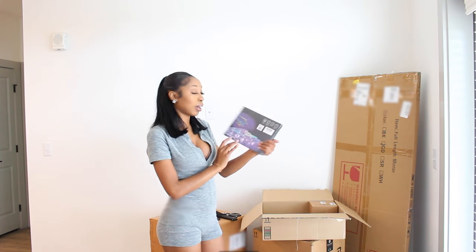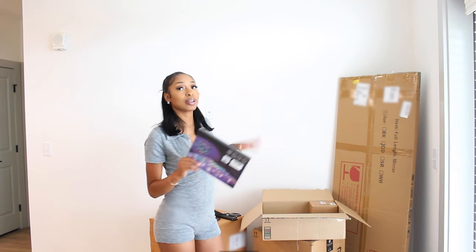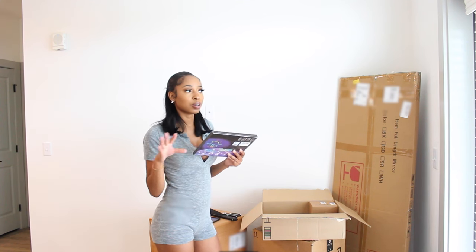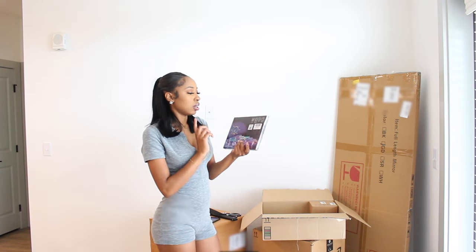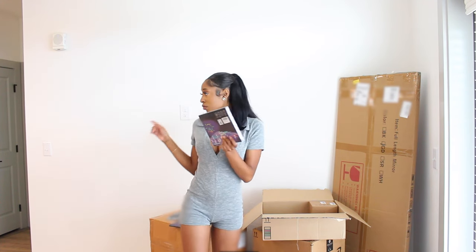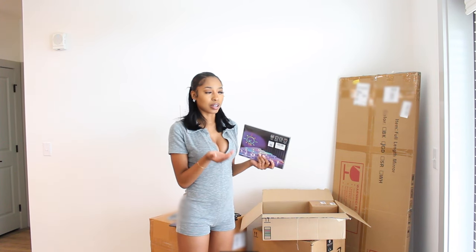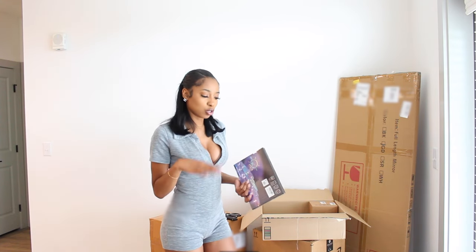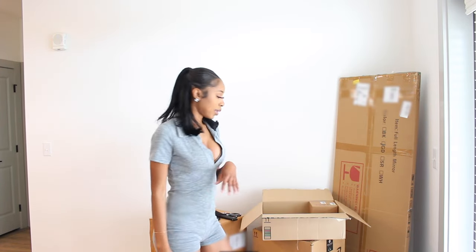These are LED strip lights. I was gonna use these for behind my TV, but I don't have the TV I want yet. I have two TVs, but I want to sell those and get a new one. I'll probably order more of these, because for now I'll put them in my kitchen, underneath the counter, to give it a nice aesthetic and ambiance. The lighting in your home gotta be looking good, baby. So we're gonna do that.